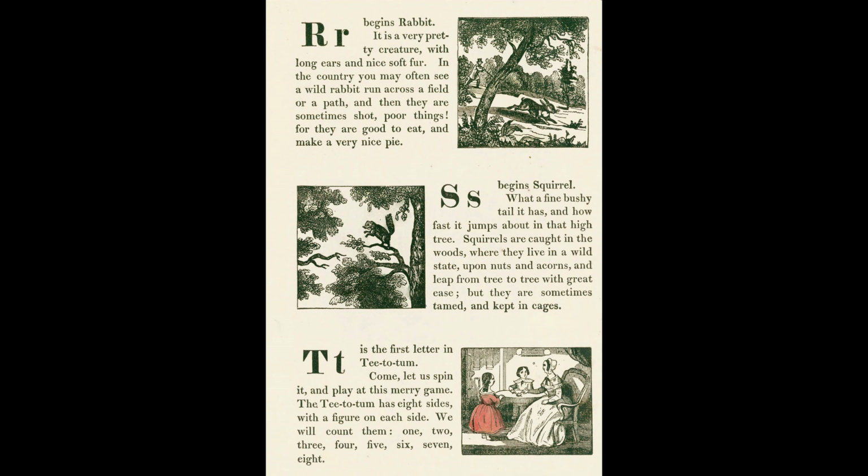T is the first letter in T-to-tum. Come, let us spin it and play at this merry game. The T-to-tum has 8 sides, with a figure on each side. We will count them: 1, 2, 3, 4, 5, 6, 7, 8.